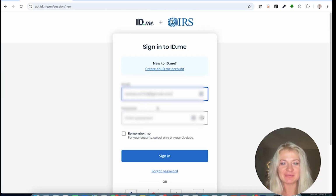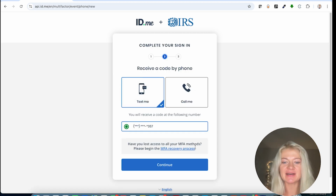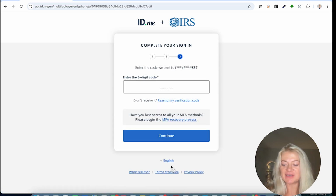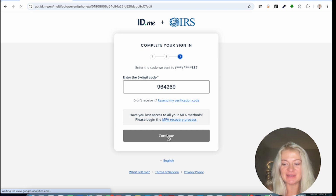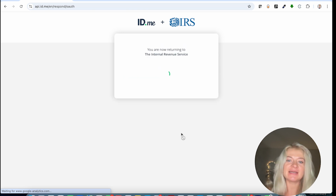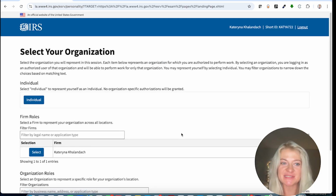So I already have one, so I'm just gonna sign in. After that, it's gonna ask you to verify by getting a code by phone. Sorry, I'm just looking up the codes they just sent me as we talk. They will send you a six-digit code by cell phone associated with ID.me, so you need to go ahead and verify that. After you verify it, you will be able to access the IRS websites related to e-filing.